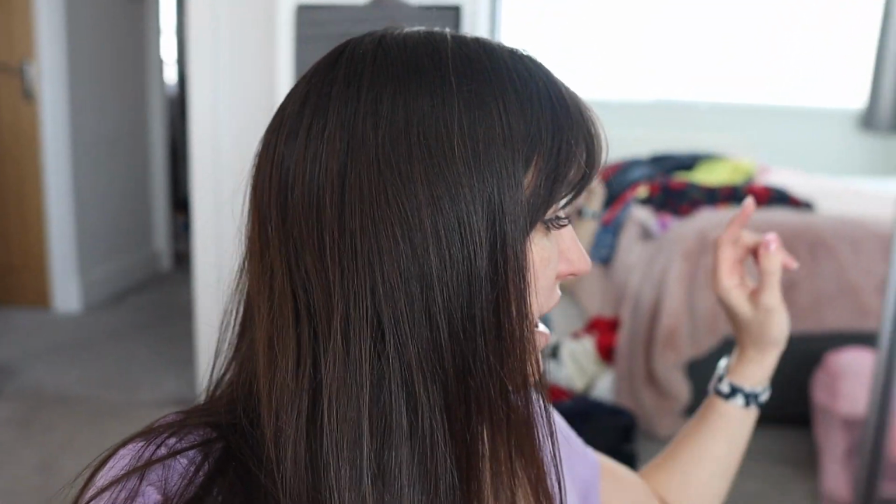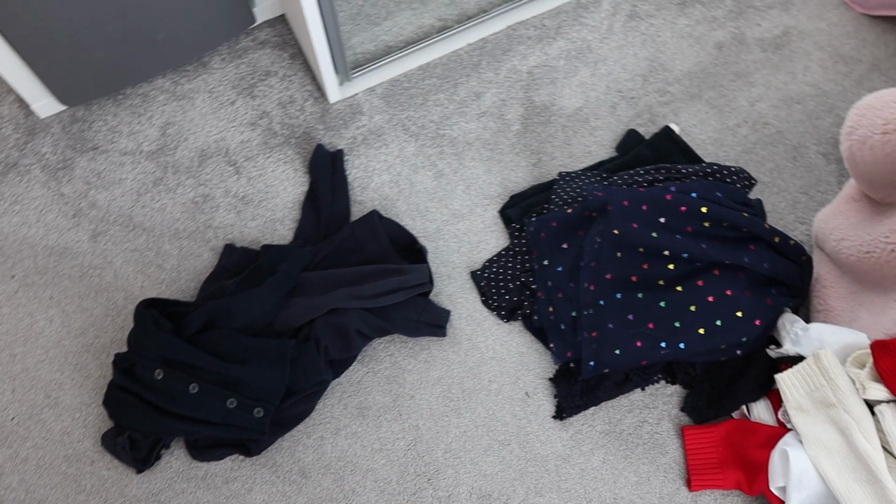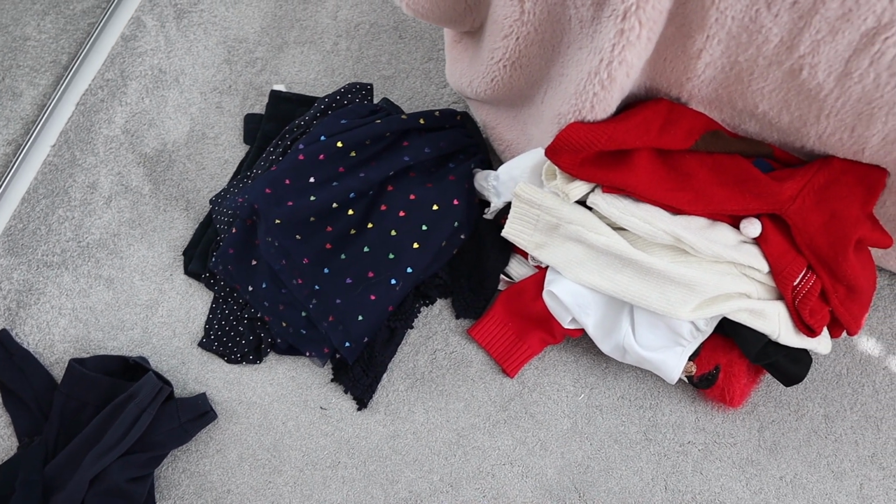Progress is slow, but I guess steady. I have got the packing cubes full of winter things ready to just go away, so that's done. I found another few bits and pieces in Zara's room that need to go away for winter that might fit next year. I've got these 2 dresses that I'm not sure I can bear to part with, so I think I might let the girls keep those for their giant teddy.